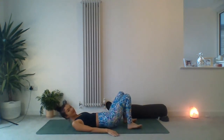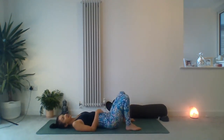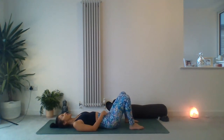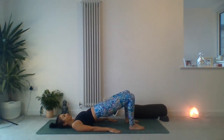If you are coming into your shoulder stand, we're going to start to make our way up there. So starting, and this is really nice actually, we can work from bridge pose here. So start to bring the pelvis in towards the body and activate the core. And then start to ground through the feet, lift the hips away from the mat. And reach the hips towards the sky, coming into your bridge pose.